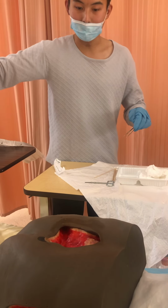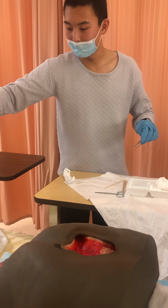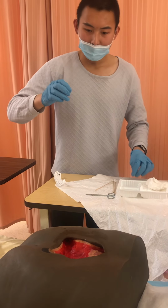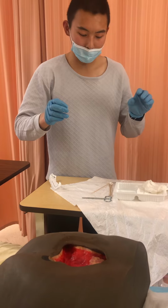Then this accidentally touched the wound, so I will discard of it. Now undermining is about 3 centimeters. Both of the sides are dry, and now I'll do my wound assessment. I'll take note of that and document that.